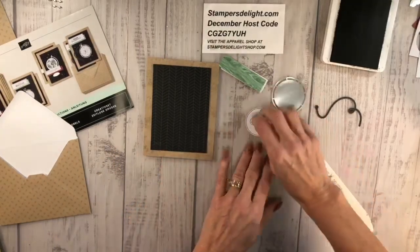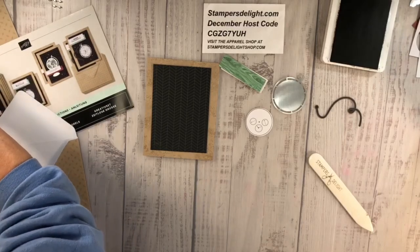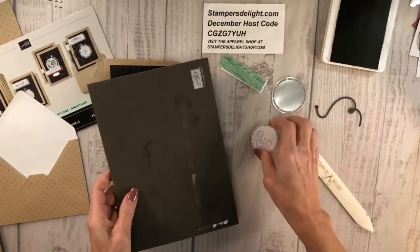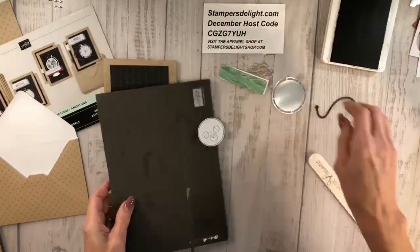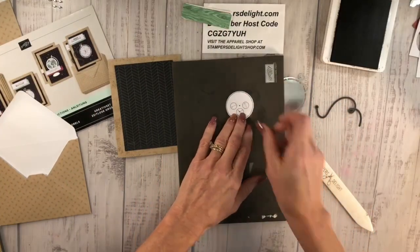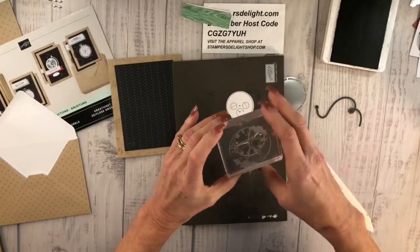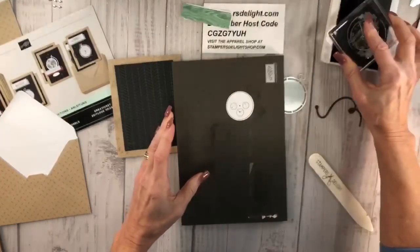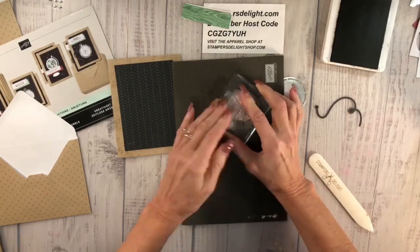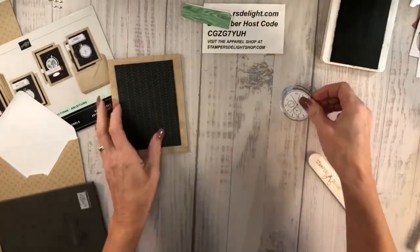And I am going to bring in, now these are photopolymer stamps, so you want to use your mat. I have a lot of stuff over here, and something is going to fall off eventually. So let's bring that mat in, and use that stamp that goes with it. And here is the stamp. Make sure I get that right. And it goes this way. So I'm going to ink that up, and I am going to stamp it right here. That is going to go right on top of this.